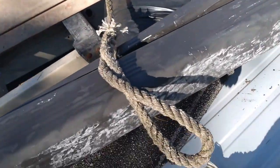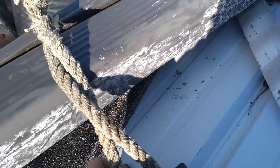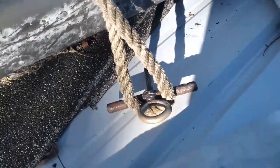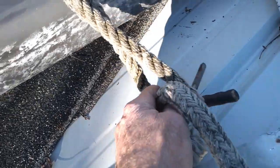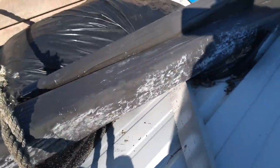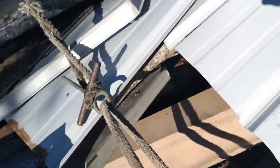And on this side, I attached another line. And I would put this Ankh in this loop here. Pass this through. And this doubles my strength. And so now when I pull on this line here, I can get this tight.